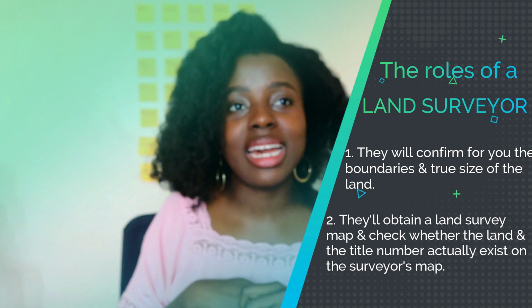What I came to learn is this part is really hard to forge, because the map is in the survey map offices. When you hire the correct people, they will go and do the homework for you and confirm if this land is actually on our survey maps. These are not as easy to forge as title deeds, and most of the time you need to find a land surveyor that is familiar with your area, because you can't pick just any land surveyor just because they can land survey.